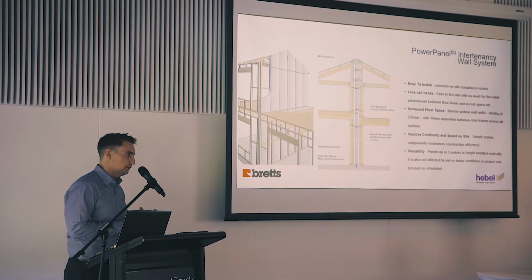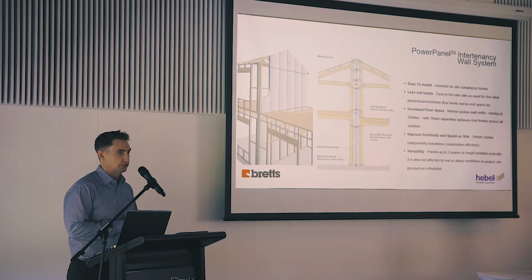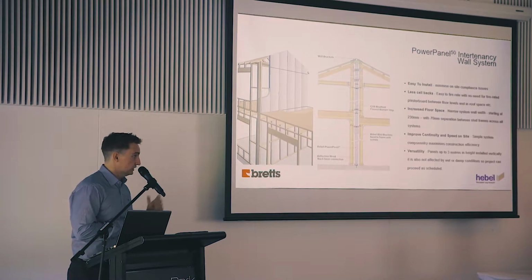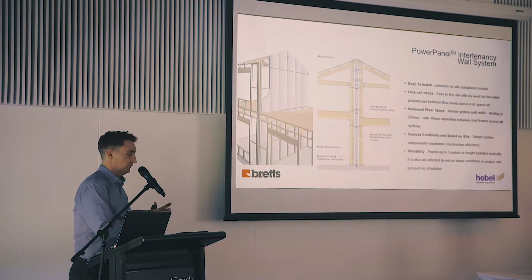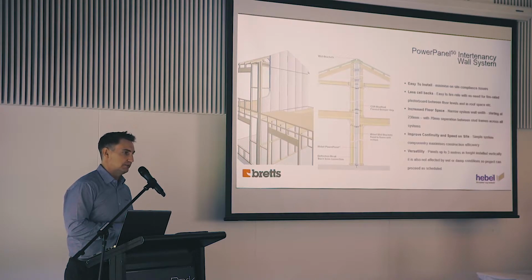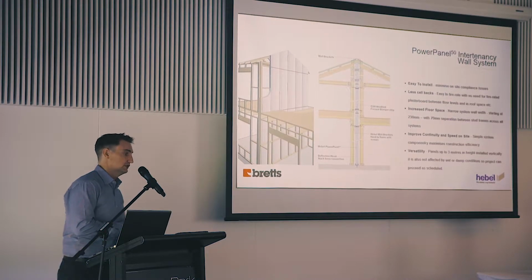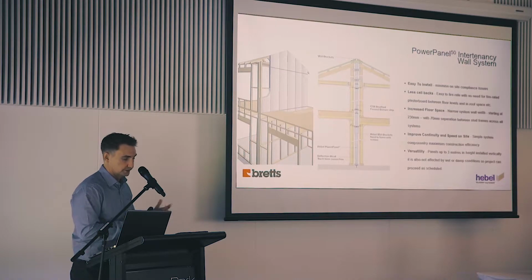The 50mm party wall system actually slots into a plasterboard cavity. So if you've got a job where you're working with plasterboard and you want to switch that out, we can do that without changing the cavity. What that does is give you a full masonry party wall system, which is great, so it's not affected by wind, rain, storms or anything like that.